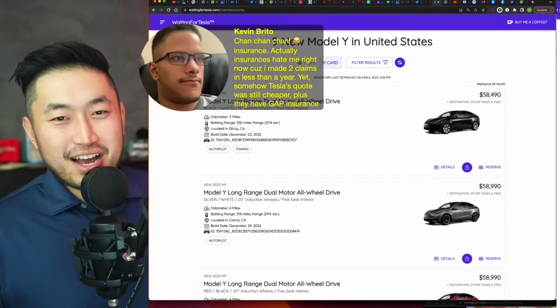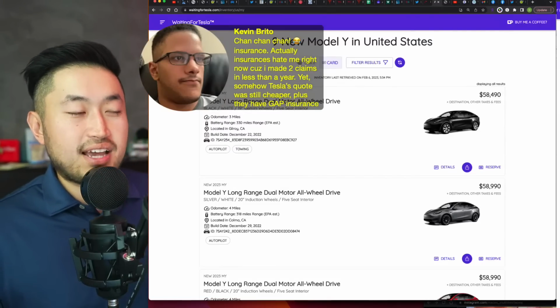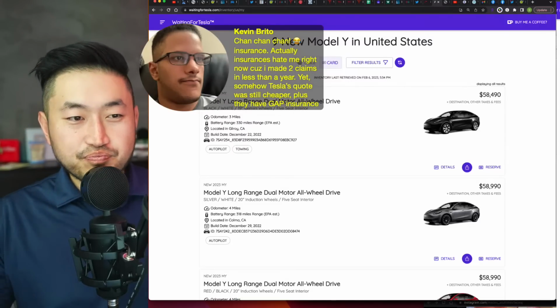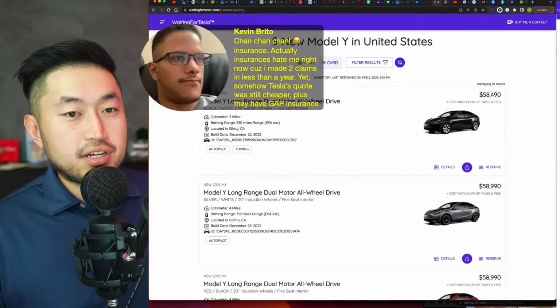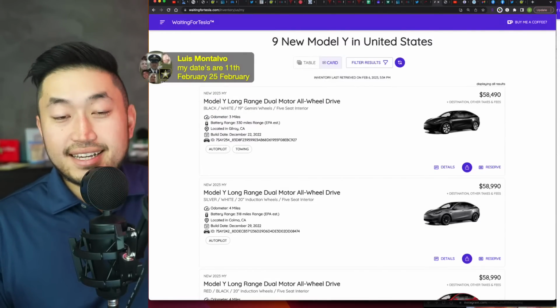Actually, insurance hates me right now because I made two claims less a year, yet Tesla insurance was cheaper. Plus, they have gap insurance. There you go. To everybody that bought last year at a higher price, I 100% recommend gap because, worst case scenario, if you get into a bad accident, most insurances only cover up to market value. So definitely check your policies, talk to your insurance agent, talk to your insurance company, make sure you are covered just in case.